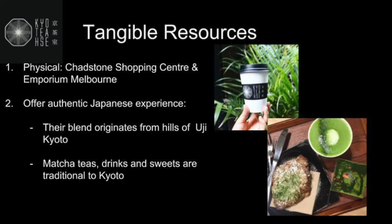Kyo Tea House has two store outlets in busy areas in Melbourne, such as Chadstone Shopping Centre and Emporium Melbourne. Kyo Tea House offers a sensational Japanese green tea experience. Their exclusive blend originates from the hills of Uji, Kyoto, the birthplace of Japanese tea. Their matcha teas, drinks, and sweets are made in the flavor and tradition of Kyoto.